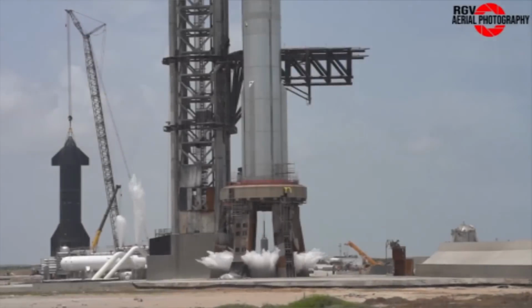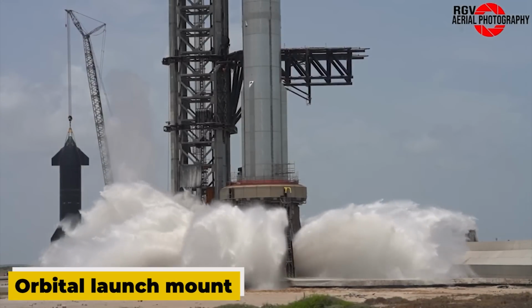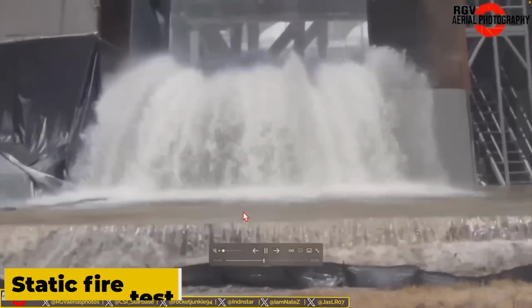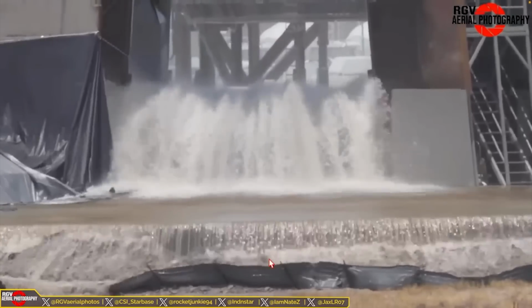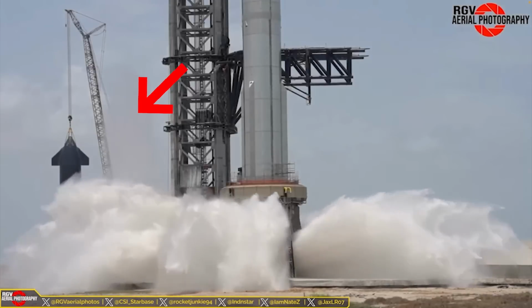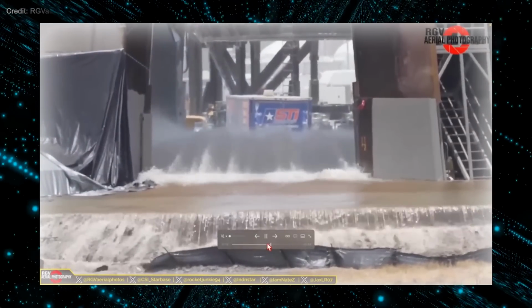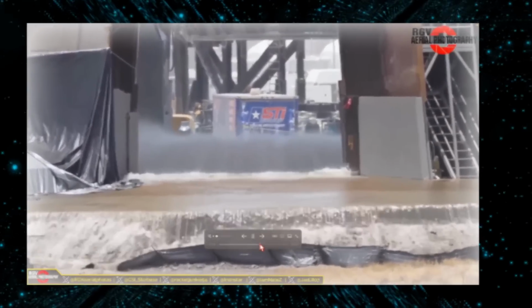There are also exciting developments at SpaceX's orbital launch mount, as they achieved a major milestone with a full-scale static fire test. This crucial test showcased the system's capabilities and provided valuable data for analysis. A notable change during the test was the presence of water coming out of the top of the water pipes, a new addition compared to the initial test. The water release serves the purpose of eliminating air bubbles inside the water pipes, optimizing the system's functionality.